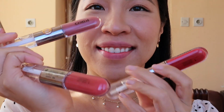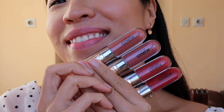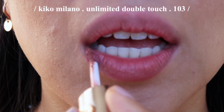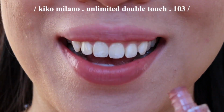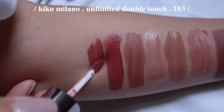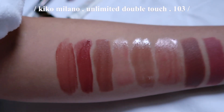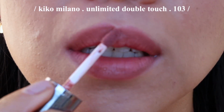Then I have some Kiko Milano products. They are from the same line, which is the Unlimited Double Touch collection. These are the ones that I said in the intro that they are gems, but no one really talked about. They're two-sided. One side is matte liquid lipstick and the other side is transparent lip gloss. Frankly, I only use the matte liquid lipstick side. As I mentioned, I don't like lip gloss, but I did put on the gloss in this video in order to show you how it looks.